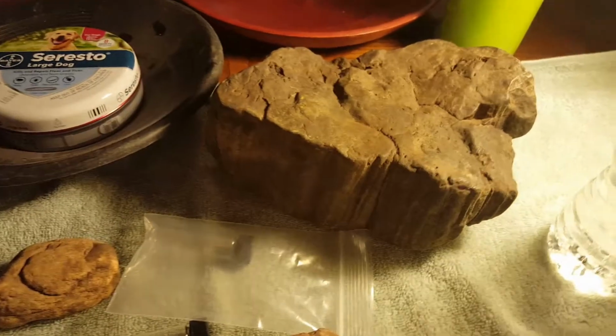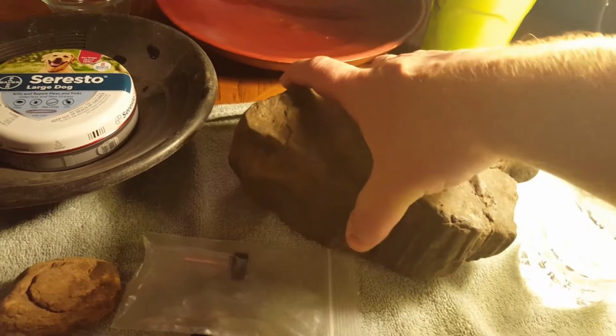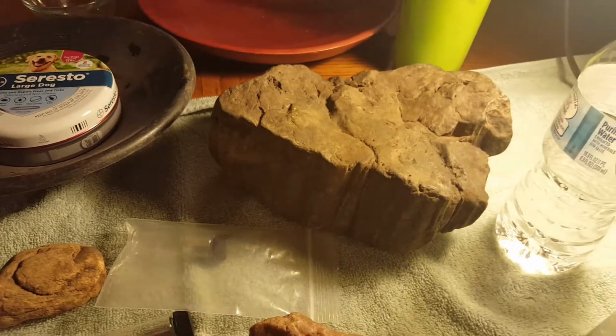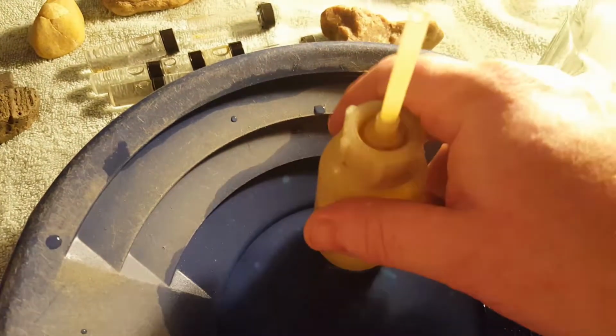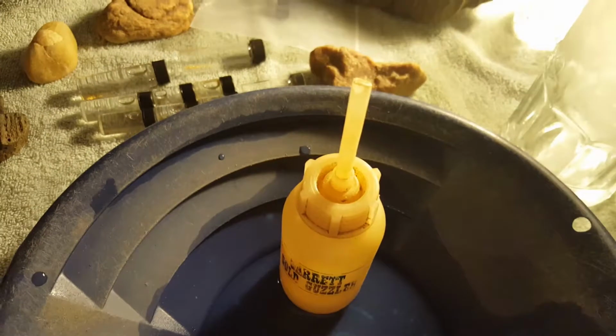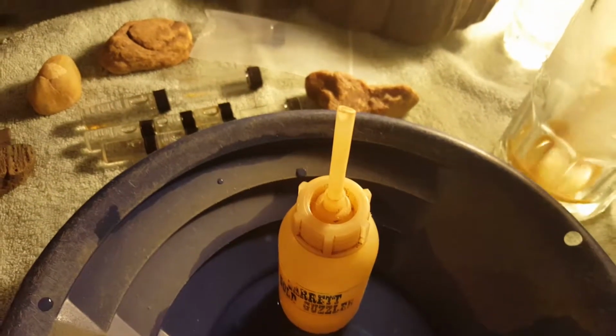This is that big chunk from that last video. I mean, you can pick it up, but it's not too easy to do it. So I think it's about 12 pounds or more, maybe. So here's the guzzler from the day. You hear all the lead in there. I'm gonna get busy working on this.